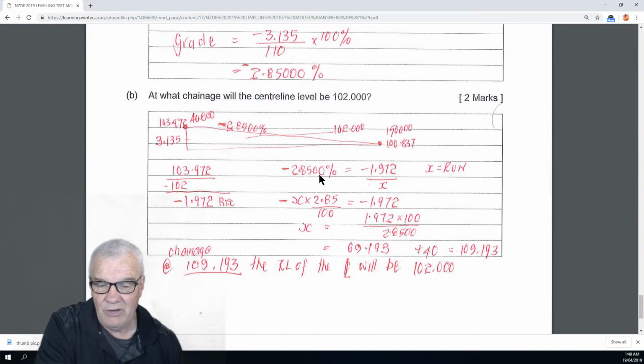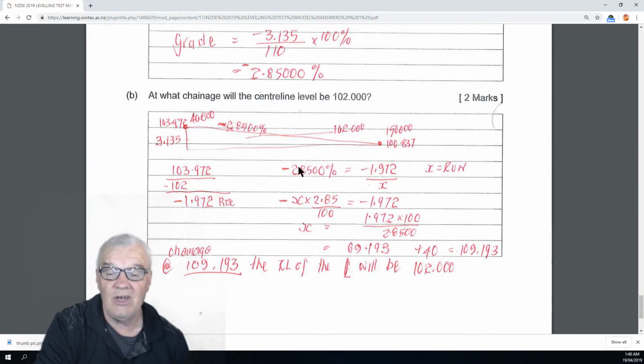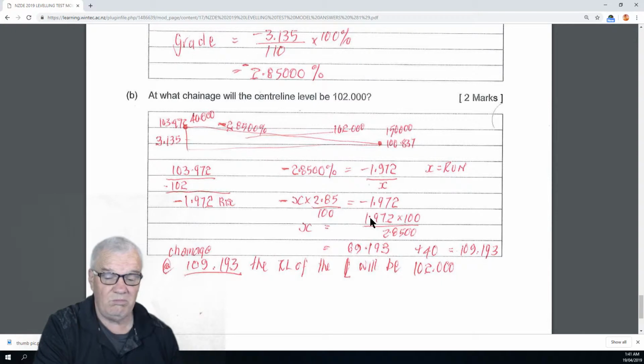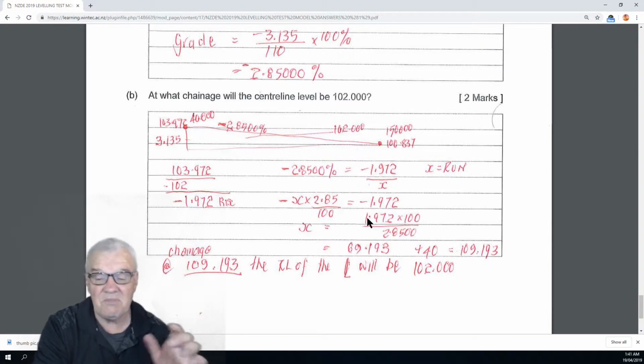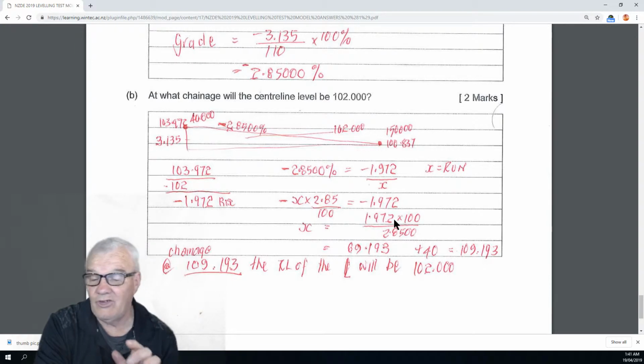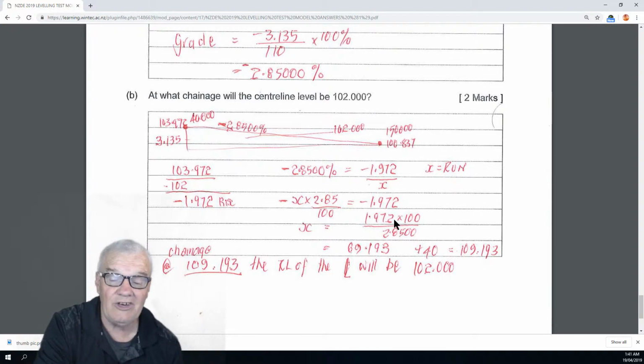1.972. You know the gradient is a percentage, negative. Don't forget the signs. Keep the signs. And then you've got a little equation which you manipulate until you get x. This is why you study manipulating equations in maths. These are just everyday little things that you should be able to do. And that gives you x.